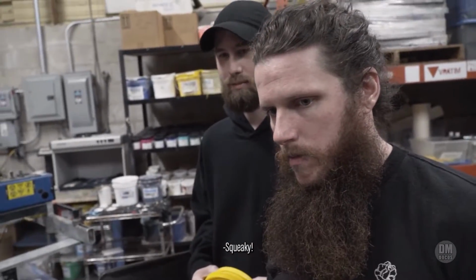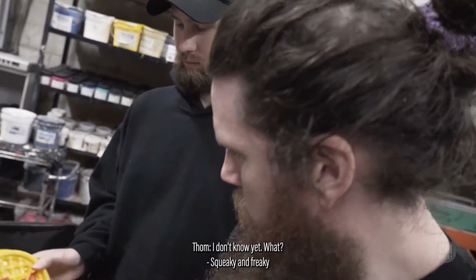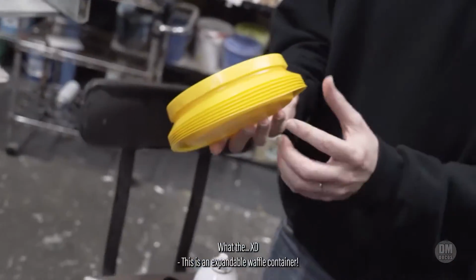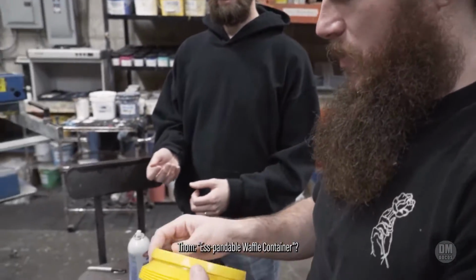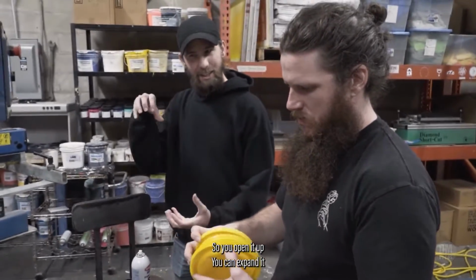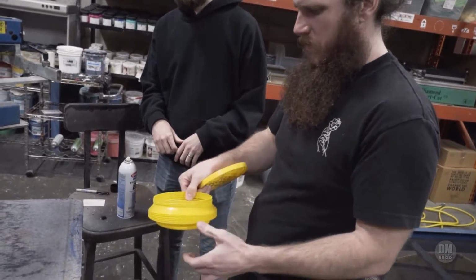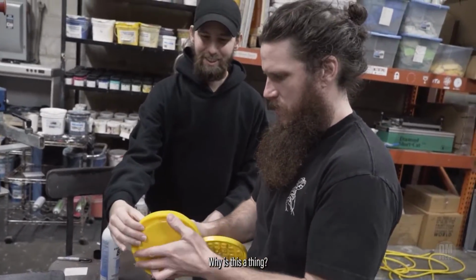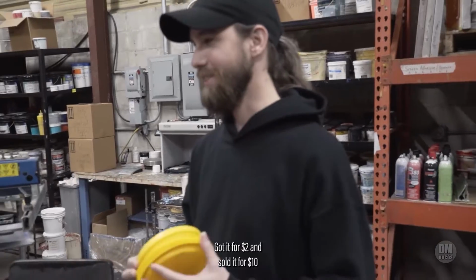Whoa. What? Freaky. This is an expandable waffle container. Expandable waffle container? Yeah. So you open it up, you can expand it, you can put the Eggos in there. Why is this playing? I finally found it at Goodwill. Got it for like $2 and sold it for 10 within a week.